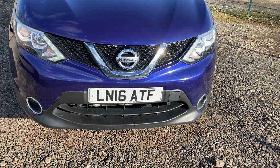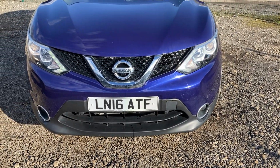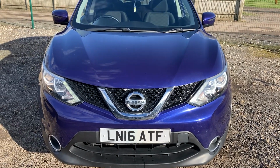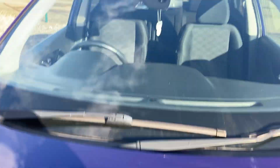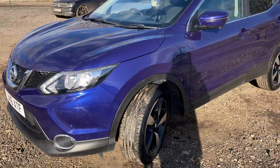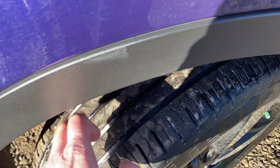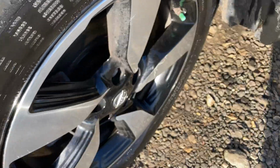At the front, you've got your front fog lights, your parking system, which detects how far away cars are in front of you as a safety feature. Bonnet's lovely condition, there's no marks or anything, so is the windscreen. Credit to the last owner, it's been extremely well looked after. Again, coming down here, another Continental, they're all matching tyres. Nice condition. And you've got your outside service, which is nice condition as well.